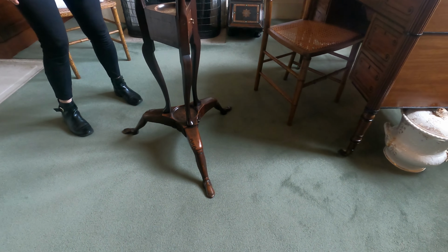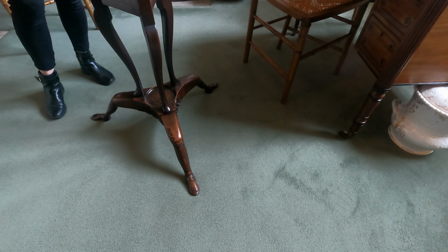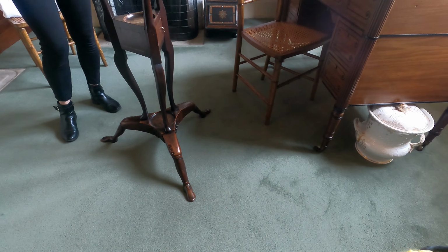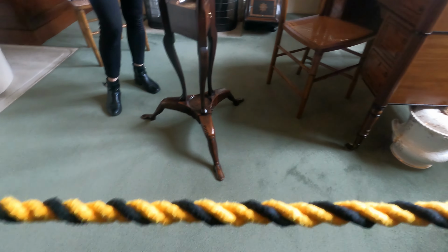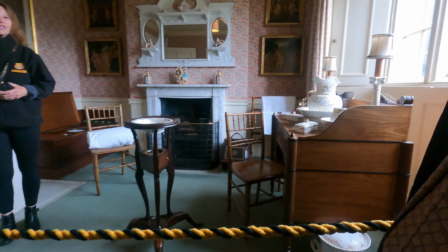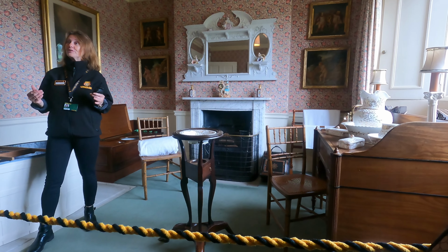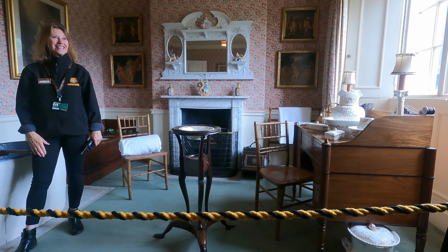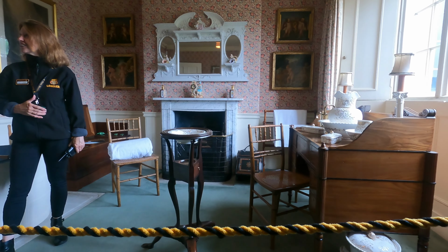It's very sweet, isn't it? It's a shaving stand now, but it was originally a wig stand. And then the wigs went out of fashion, so it's been made into this for the soldiers. During the Second World War, a girls' school was evacuated here, and this was a matron's office. So this little room has seen a lot.